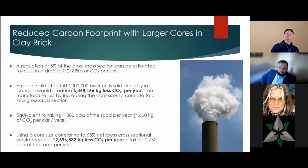But if you just use traditional natural gas and fire your brick, this 5% reduction in the gross cross-section area can be estimated to drop the CO2 required to produce the unit by about 0.2 kilograms. So a rough estimate of about 410 million bricks sold annually in Canada would produce 6.3 million fewer kilograms of CO2 per year, just by increasing the core size so that you have a 70% solid unit instead of 75%.